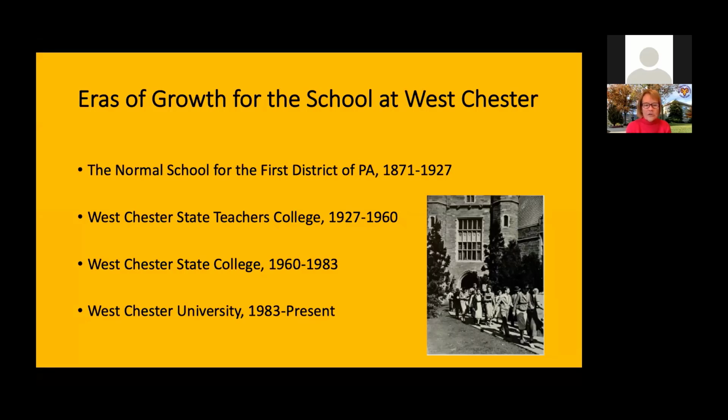And then as a university since 1983, we have developed a very robust graduate program and many other types of majors and disciplines that no one ever thought of in the 19th century when the school was a normal school. So the campus really reflects these four different eras as the school grows in the number of students, but also adds different majors for students to study.